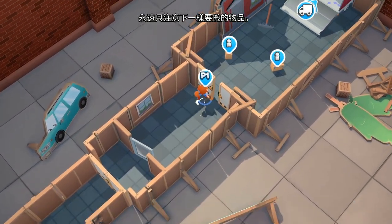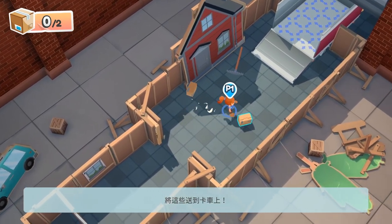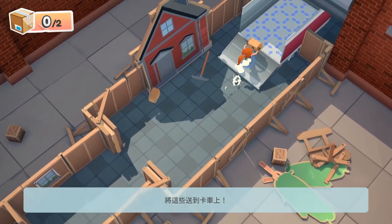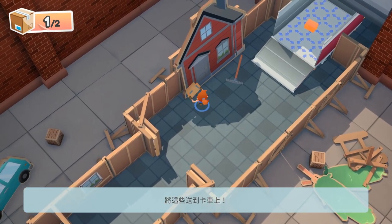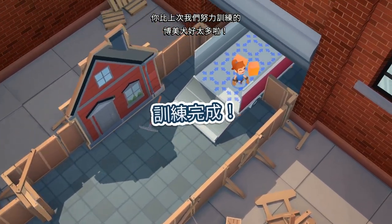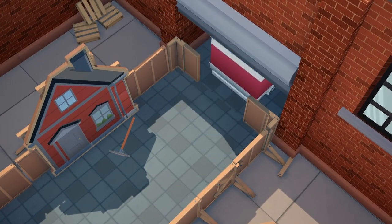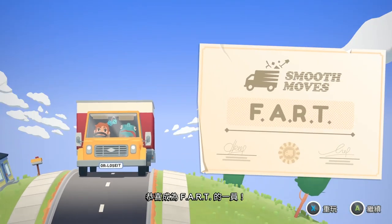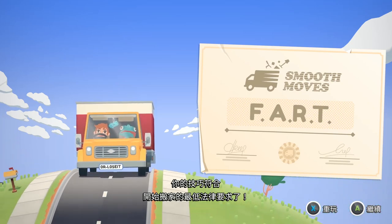Always focus on what needs to be. You're almost there. I believe in you. You did it! You're much better than the Pomeranian we tried training last time. Congratulations, FARTs! Your skills meet the minimum legal requirements to start moving.